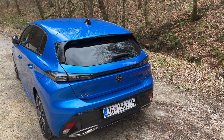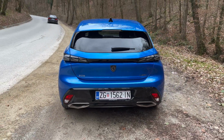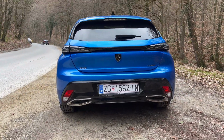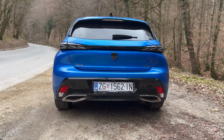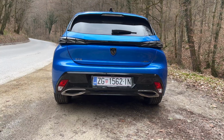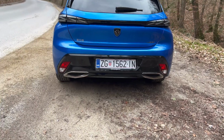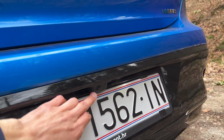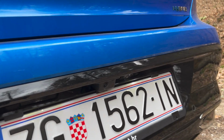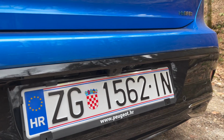So the back of the car is very sporty. It looks wide, it looks aggressive. Yes, you have these fake exhaust tips, and you have dual reverse lights and dual fog lights. You also have the little reverse camera that's just above the license plate, and it has a little washer. Of course, all the lights on the car are LED.